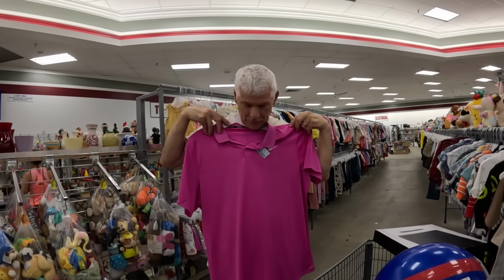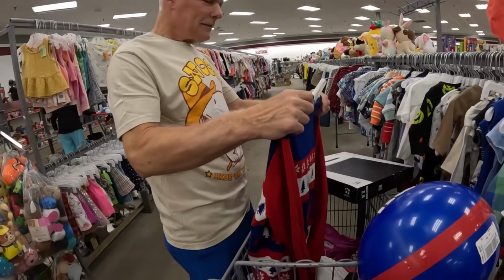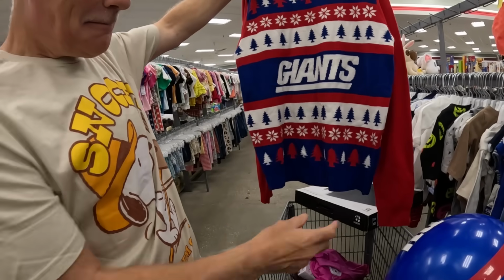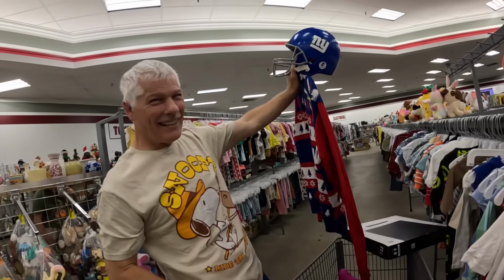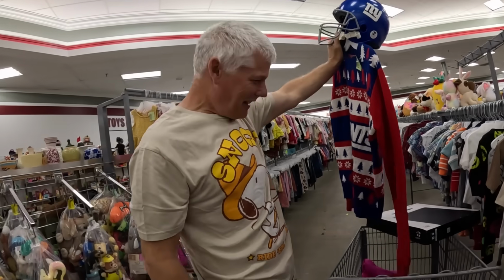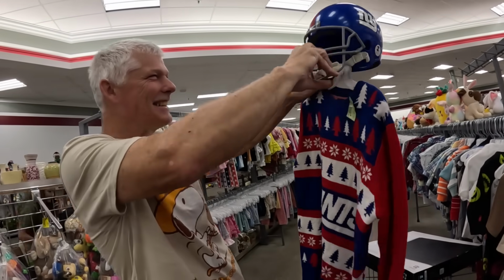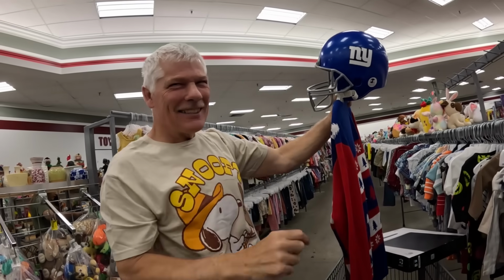You look good in any color. That's very big, though. Yeah, it is big. Wow. Okay, this is the sweater I was waiting to see. I saw a little peek of that. Oh, Giants. That's New York. Matches the helmet. Oh, I got the whole thing, now I need the pants. Okay, so is this like your Halloween outfit for the party? No, the helmet would never fit your head. You would never catch me in a New York Giants.